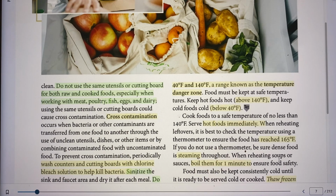Do not use the same utensils or cutting board for both raw and cooked foods, especially when working with meat, poultry, fish, eggs, and dairy. So when you're cutting raw chicken, or raw meat, or even dairy, I think of cheese. I can cut cheese, that'll be fine. Well, maybe not. So if you're cutting on the cutting board, make sure you wash it or use a different cutting board before you put some other food on it and contaminate it, like maybe fruits and vegetables. So always wash your fruits and vegetables. Using the same utensils or cutting boards could cause cross-contamination.